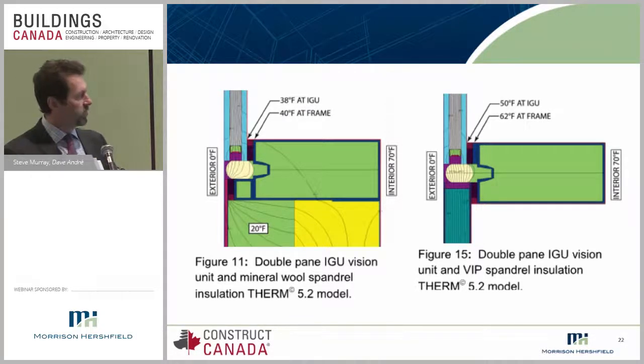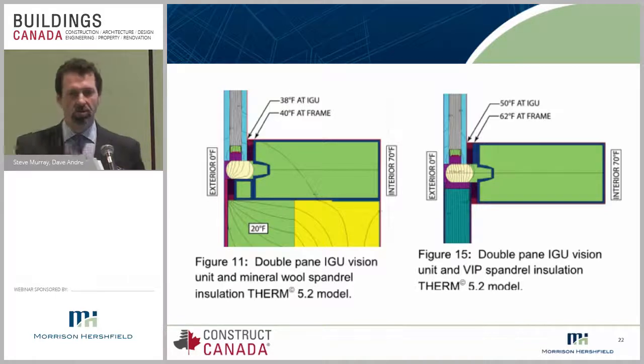So comparing, looking at some THERM models here, these are just temperature profiles. A fairly standard double glazed IG with structurally glazed finish and insulated back pan. And you look at the temperature profiles, again looking at these critical temperatures. So for this, very run-of-the-mill average performance, you can have a 38-degree surface temperature at the edge of the glass and 40 at the frame. So we're talking single digits Celsius, 5, 6 degrees potentially. So pretty big risk of condensation in most environments.